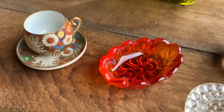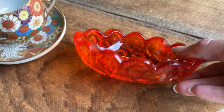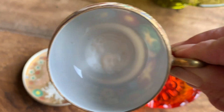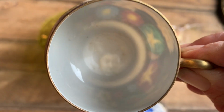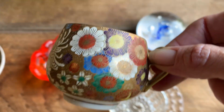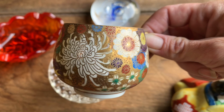What else do we get? Oh, the Ellie Smith Moon and Stars little ashtray. It's got the notches there. And then this beautiful geisha ware. You can see the little geisha face in there. Moriage gold gilt teacup and saucer with these beautiful flowers on it. So yeah, that is what I got.